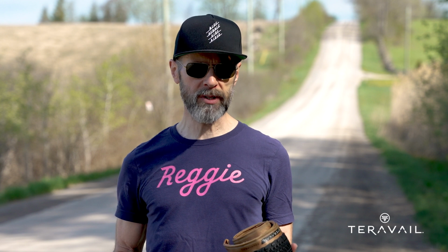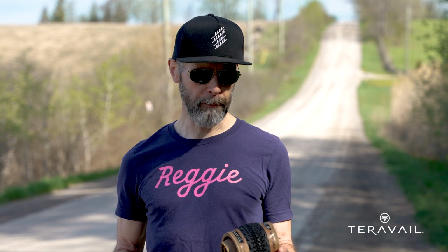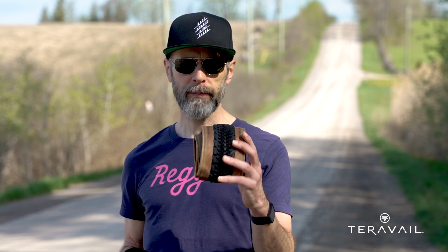We're going to talk a lot about these tires over the coming months, but that's the big answer. What tires do I recommend for the Reggie Ramble? Teravail's Cannonball model, 42 millimeter, light and supple. Put those on your wheels. You won't have any problems at the Reggie Ramble. Look forward to seeing you in Warkworth.